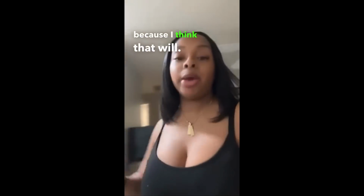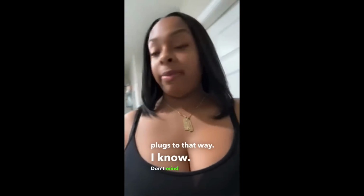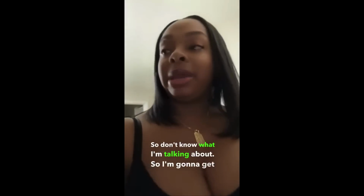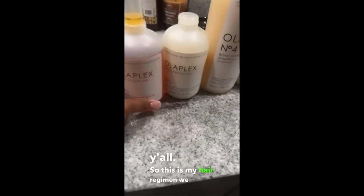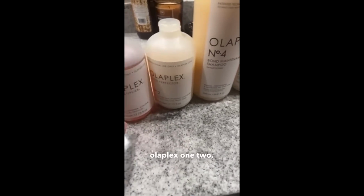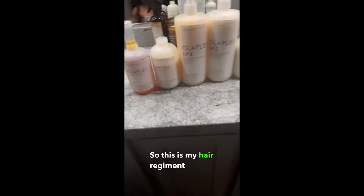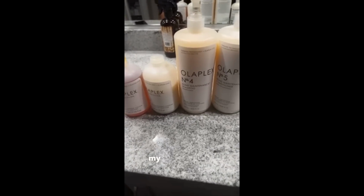Let me show you the OLAPLEX I'm using, actually, because I'm pretty sure y'all are familiar with OLAPLEX, but I want to show y'all so that way y'all know. Don't mind my bathroom. I was just about to take a shower, and I was like, let me go in here and do my little video real quick so y'all know what I'm talking about. So I'm gonna get my OLAPLEX out and I'll be right back. Okay, y'all, so this is my hair regimen. We got the OLAPLEX 1, 2, 4, 5, and a 4-in-1. So this is my hair regimen that I'll be using. I'll also be incorporating the aloe vera and my Rogaine.